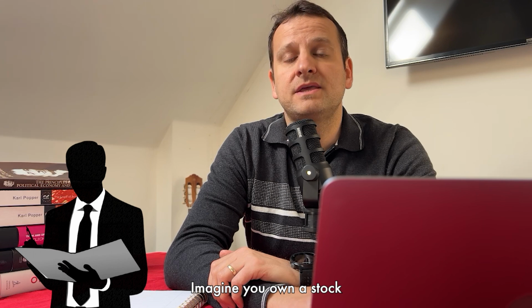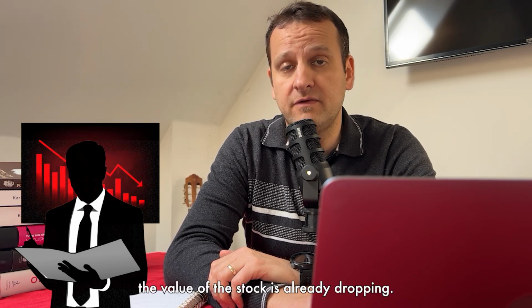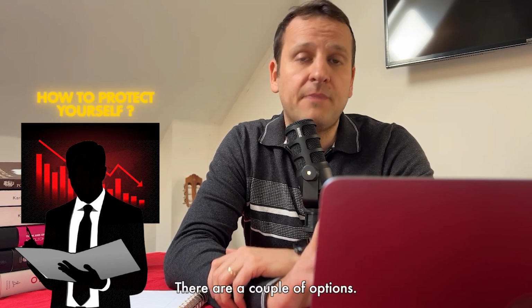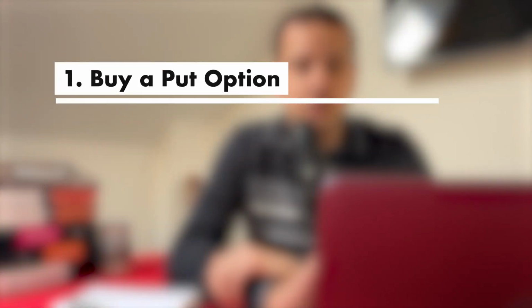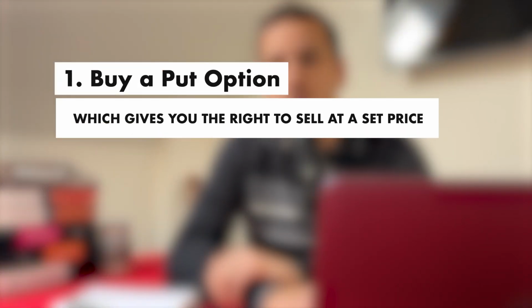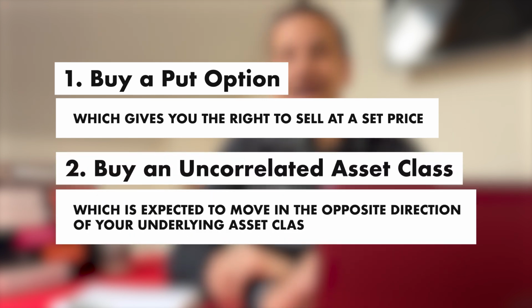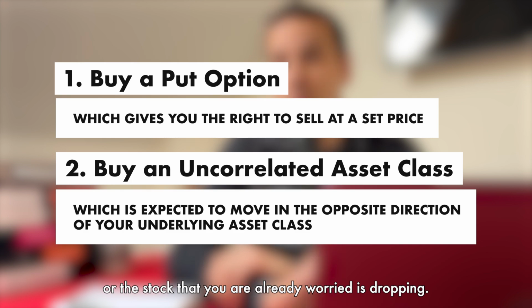Imagine you own a stock and you're expecting this stock to drop, or actually the value of the stock is already dropping. So what would you do to protect yourself? There are a couple of options. You can either buy a put option, which gives you the right to sell at a set price, or the second option is to buy an uncorrelated asset class which is expected to move in the opposite direction of your underlying asset, or the stock that you are already worried is dropping.